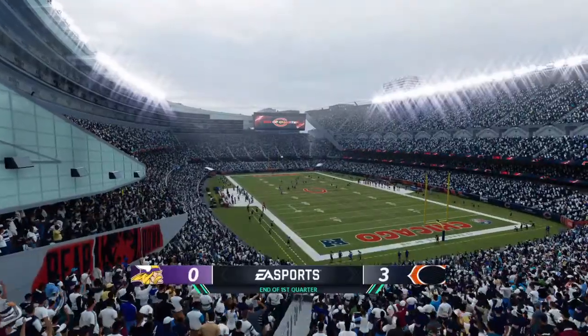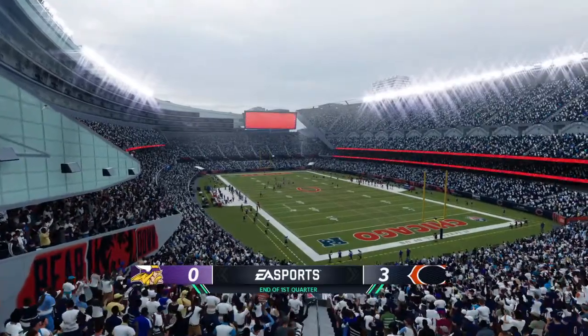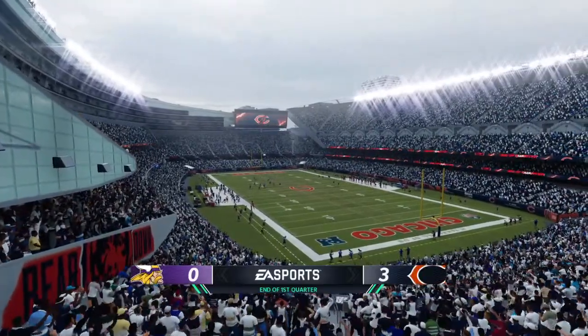Here at the Bears 16. 3-0 after 1 on EA Sports.